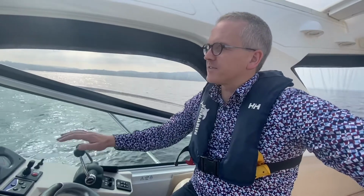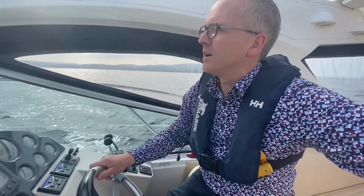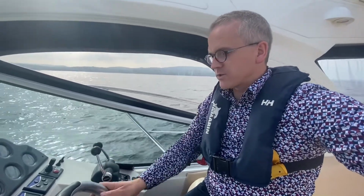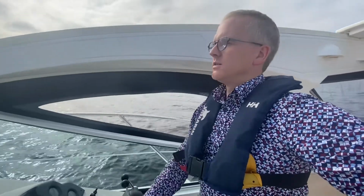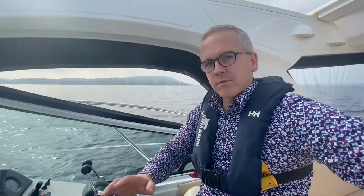The throttle and shift is nice and smooth, and these are very, very light controls actually. If you're coming from a mechanical control boat, they take a wee bit of getting used to, but very light controls on that. The steering's nice and light as well. You can chuck this boat around and have a bit of fun with it if you want to. But if you just want to tootle along, slow and steady at displacement speeds, it's nice and comfortable and quiet.